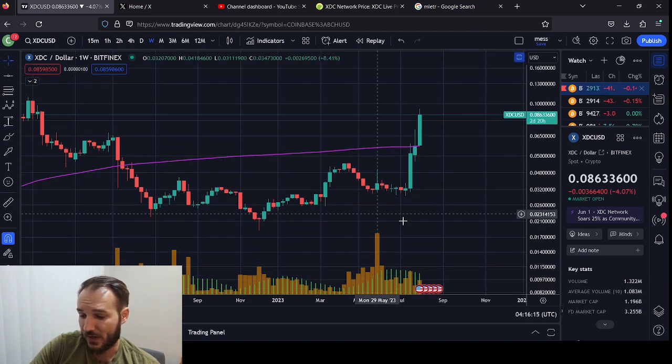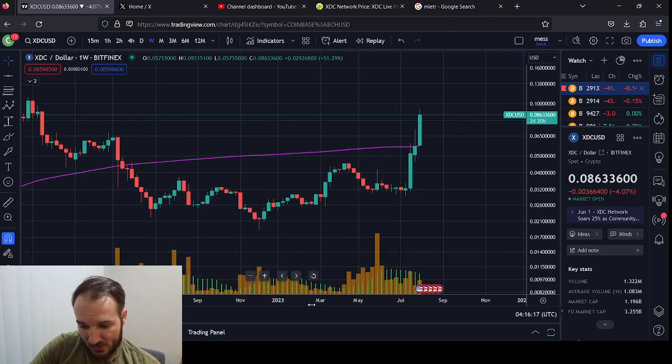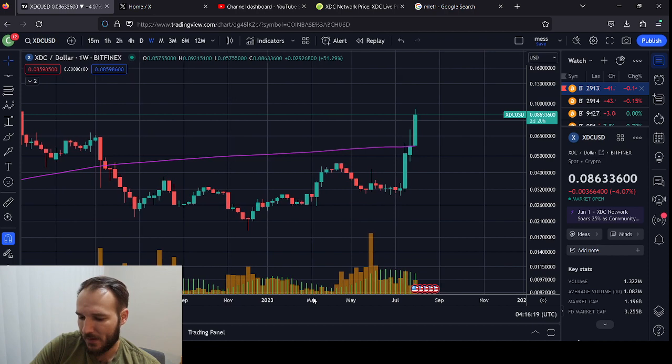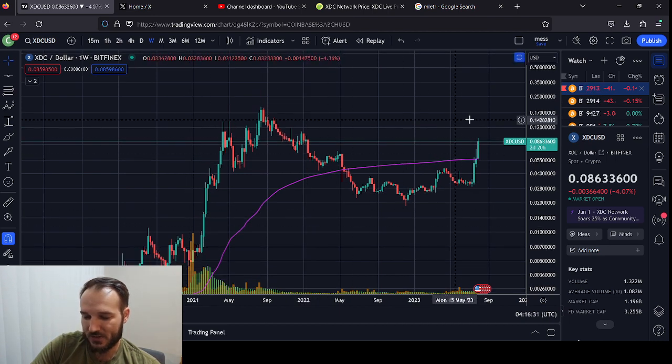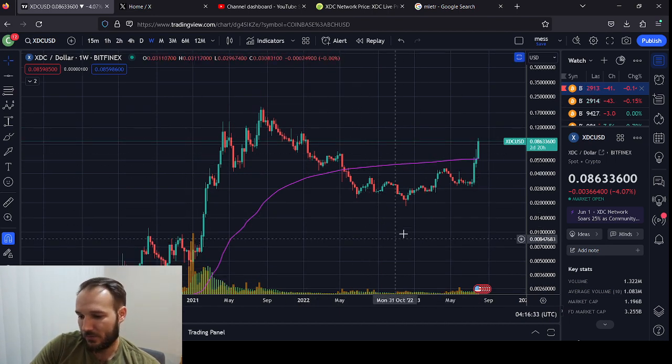Nothing moves in a straight line. It's very common to have pullbacks. Could this thing keep going? It's possible, but Bitfinex is a really bad example, in my opinion, of an exchange to use. There is no volume on this move up, which isn't necessarily encouraging. But again, looking back, there was a lot of volume back here. Maybe there's a different exchange or means of trading this thing that just isn't on Bitfinex.